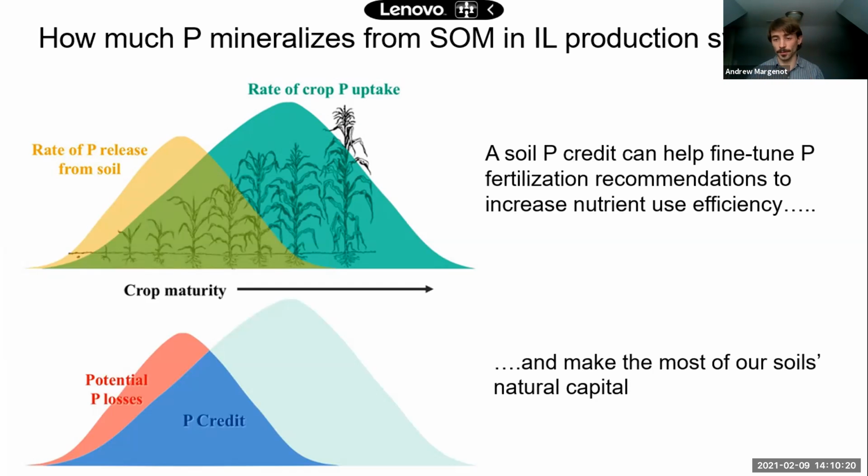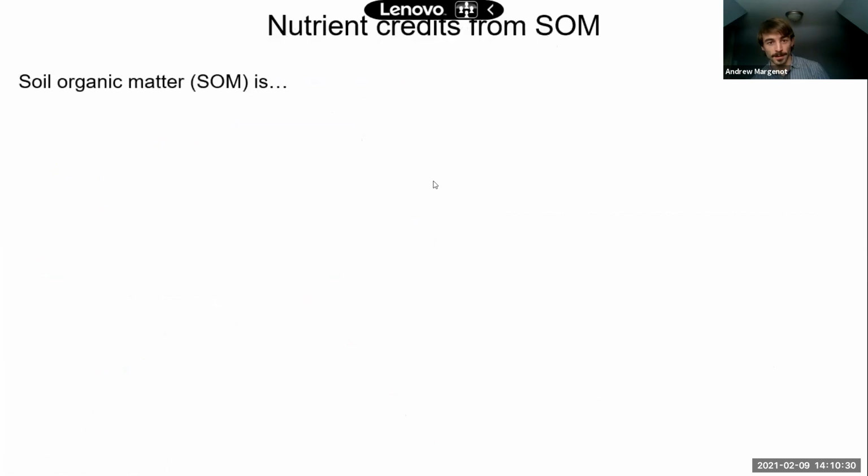So there's great theoretical reason to anticipate a P credit. As always, the question is, well, how much? Because things can happen. The follow-up question is, does it really matter? So let's talk a little bit more then about the theory. Why do we anticipate this even being a thing? Why is this worth funding?